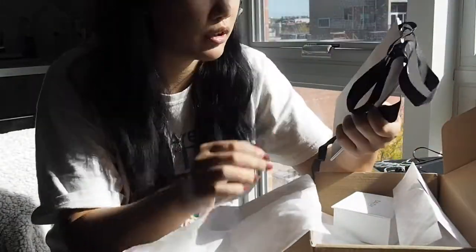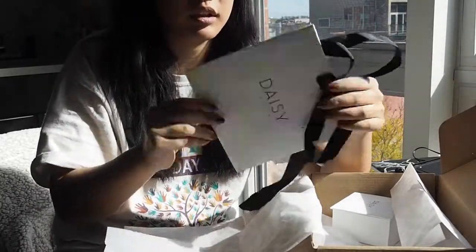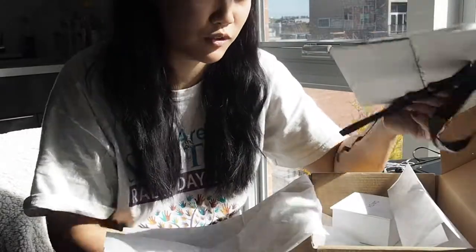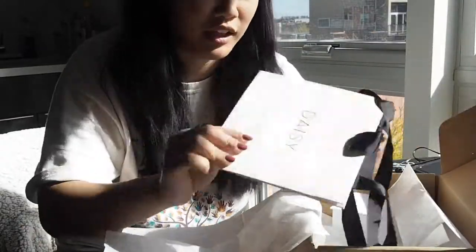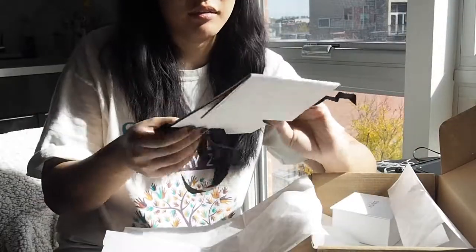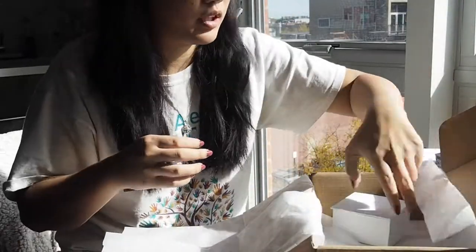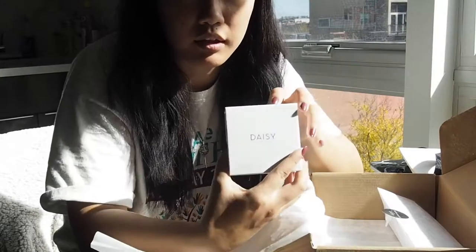Okay, and then I got, I guess they give you a bag. I guess it's only for me, this makes zero sense. This is one of the things I was very confused about when I was watching her video, why they include an actual bag. It only makes sense if I said I wanted it gift wrapped, but I didn't, so I don't know. I guess it's an extra perk, but I'm probably just gonna end up using it for regifting or something. Anyway, so then they have it in one box.